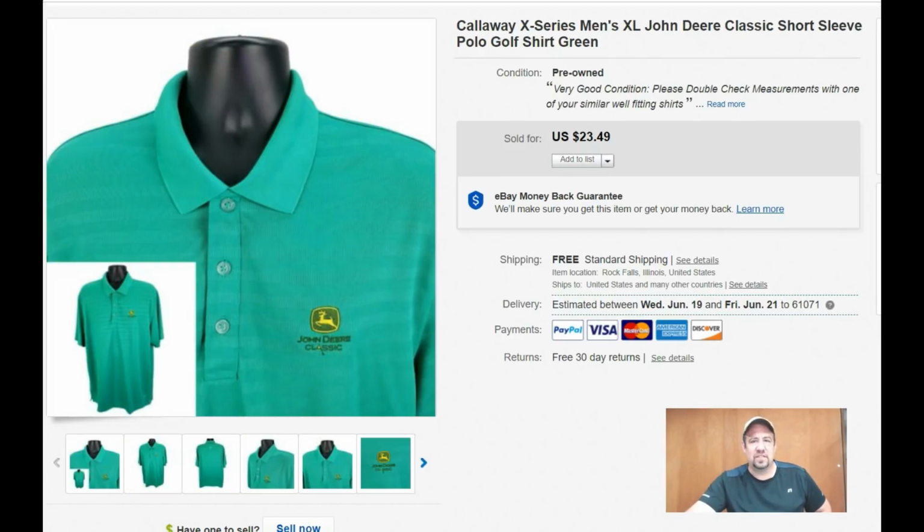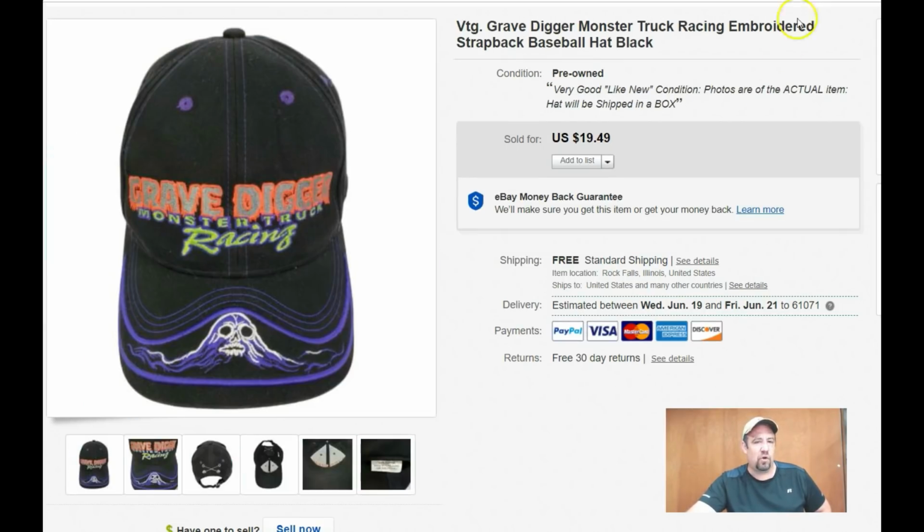So here's John Deere Classic. This is another one of them Callaway X Series dry fit performance polo shirts. This one for $23.49, so nice little sale there. Gravedigger monster truck hat shirt. You guys notice I love selling hats. I sell a ton of hats.